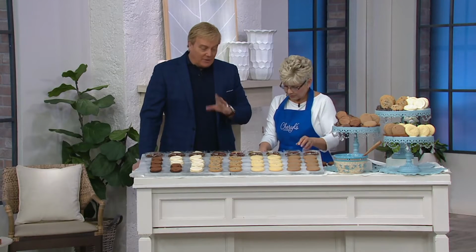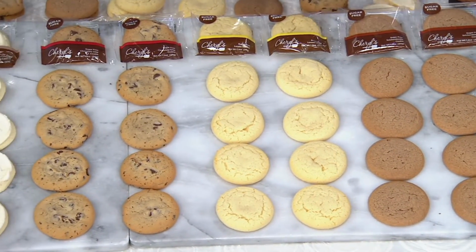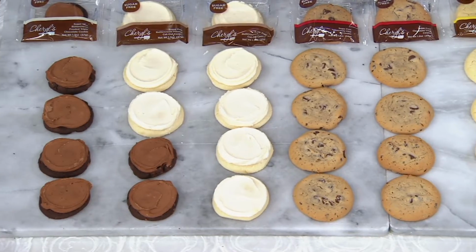For a lot of people who are saying, I want to start somewhere, I don't know where to start in the new year. How about if I cut down on my sugar? But I still want to have that cookie in the afternoon with my Keurig cup of coffee. I still want a little snack. This is the way to go.